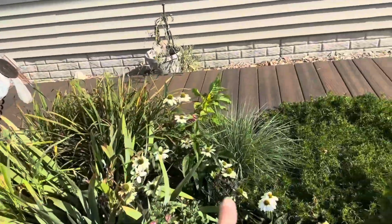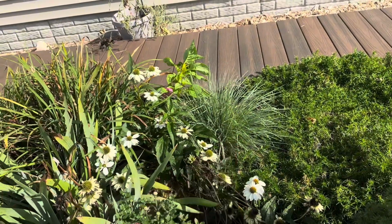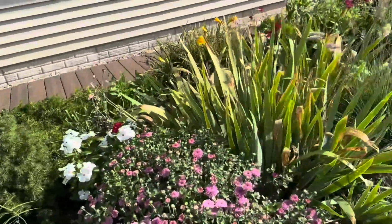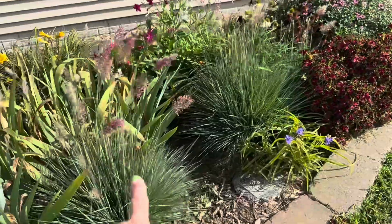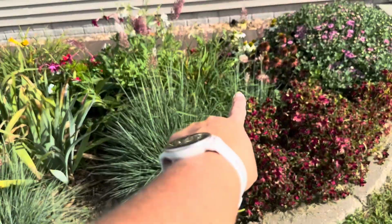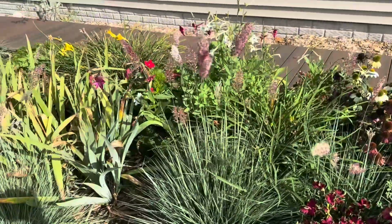There is one back here that hasn't put up any plumes yet. I think maybe because it's a little bit more crowded. I would say it gets similar sun over here. But then these down here are looking really good. I have one here and then 2 more here. And you can see again, that one's a little crowded and has less plumes.